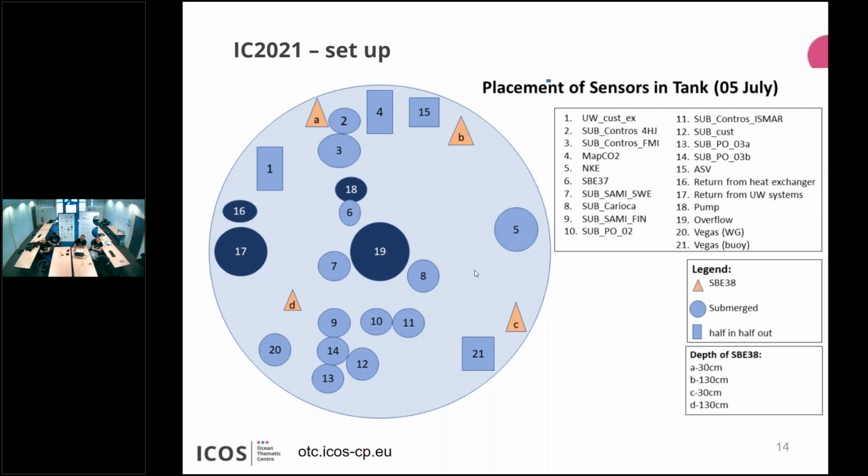And this triangle, these were our 4 temperature sensors, SBE38s. 2 of them were placed at approximately 30 to 40 centimeter water depth, and the other 2 a little bit deeper at 1.30 meter water depth, so that we could also monitor how homogeneous our tank is. And at the 18 and 6, this is where the submersible pump was set together with the SBE37 for temperature and salinity. The whole tank diameter is something like 2.5 meters. So it's really not a big tank.